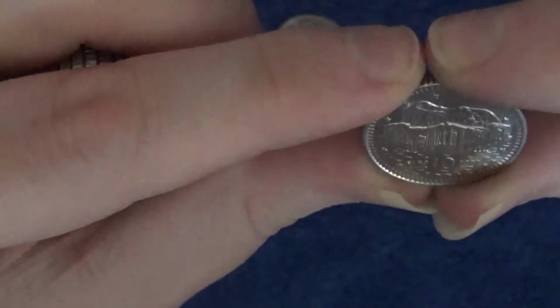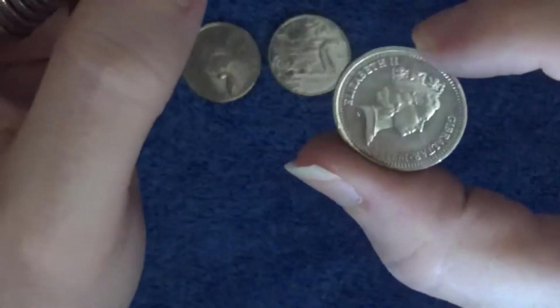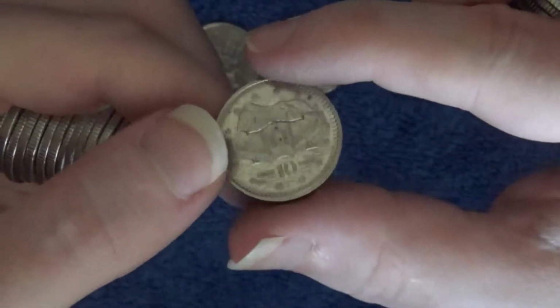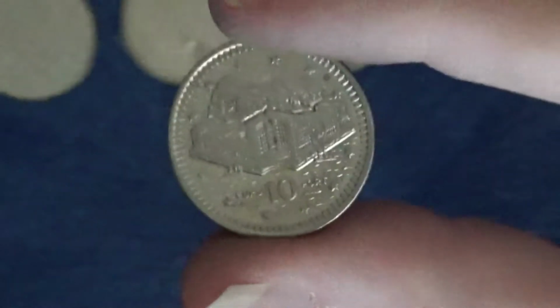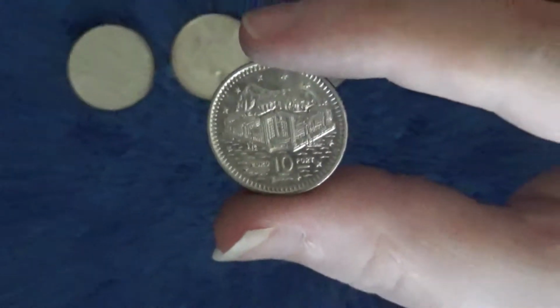Okay, so we've got a Europort, Gibraltarian. Nice little coin.